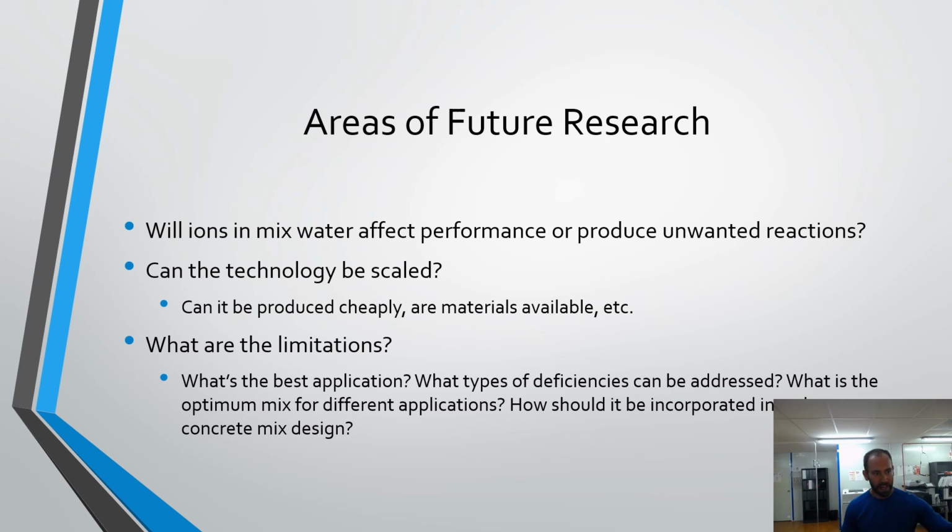So these are the areas of future research, what they're trying to do with this new enzyme-based approach. They have to figure out, can this be scaled? Is it going to be cost effective? Most of these things are yes. I mean, it's cheaply available. It does not impact strength. You actually add it to the mix water in a very, very small dosage.